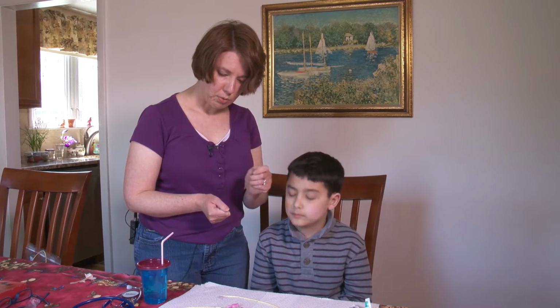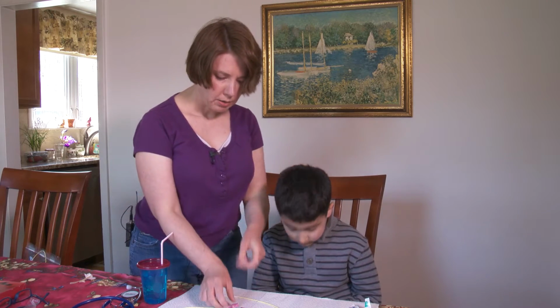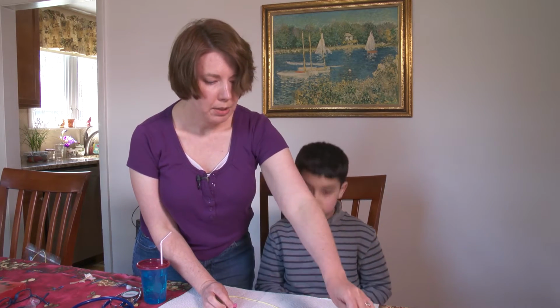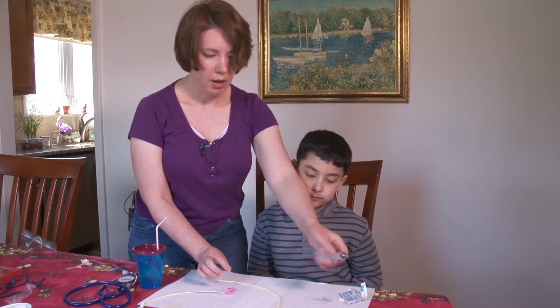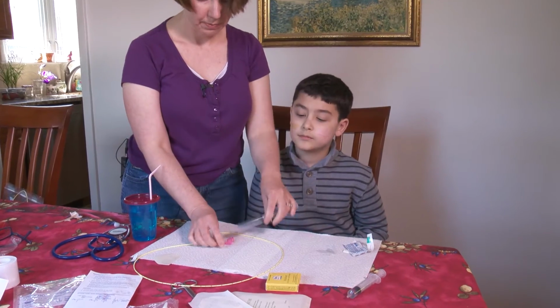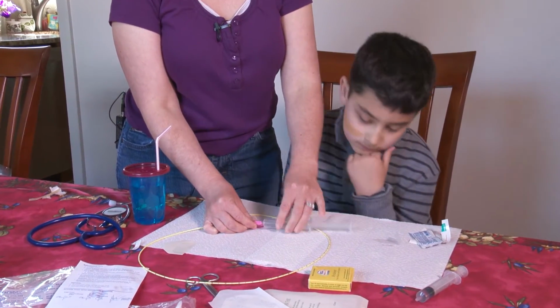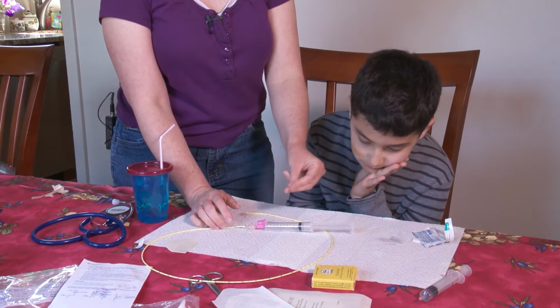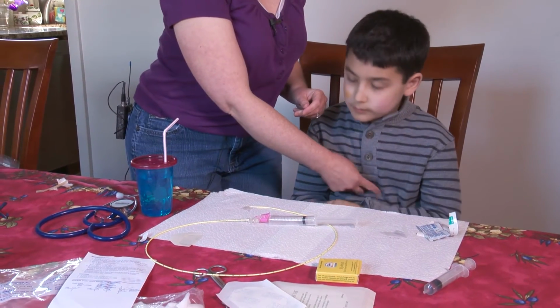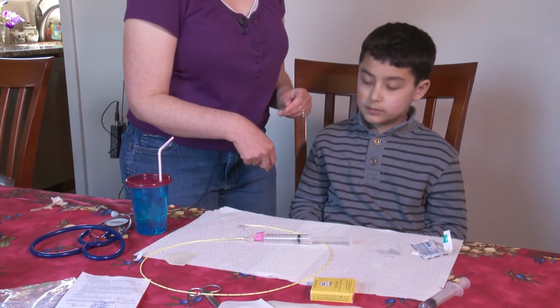Mm-hmm. So while the guide wire is in, we like to try to check the placement quick so that we're not dragging it out. So now I'm going to take my syringe that had water in it off, and I'm going to put a syringe full of air on the end of my tube, because once we get the tube in, I'm going to squirt a little air through it and listen with the stethoscope to see if I can hear the air bubble go in his stomach. Right? Mm-hmm. Okay.